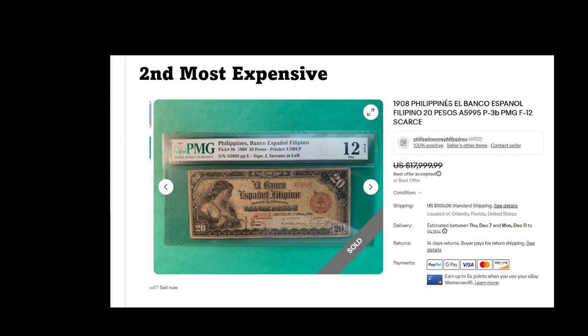Second most expensive one comes from the Philippines, the Pick 3B in fine. This was accepted for less than $18,000, which is a lot for the month of November. It's beating records for sales of banknotes, both in auctions as well as here. So one of the earlier picks from the Philippines, and this was sold by My Philippines, which I had never heard about.